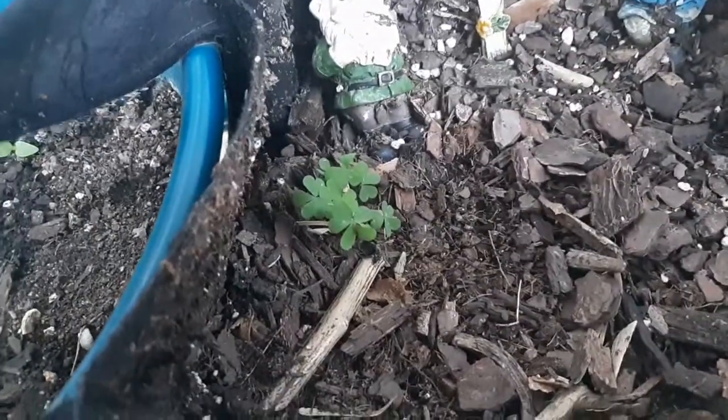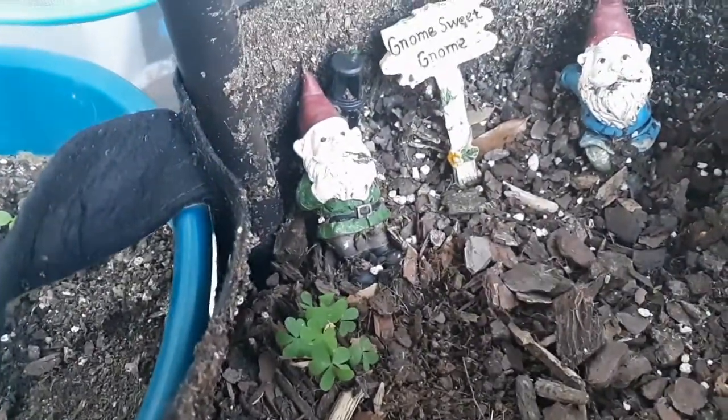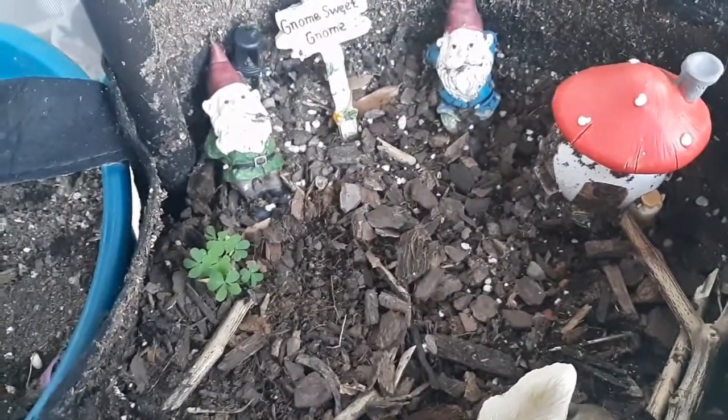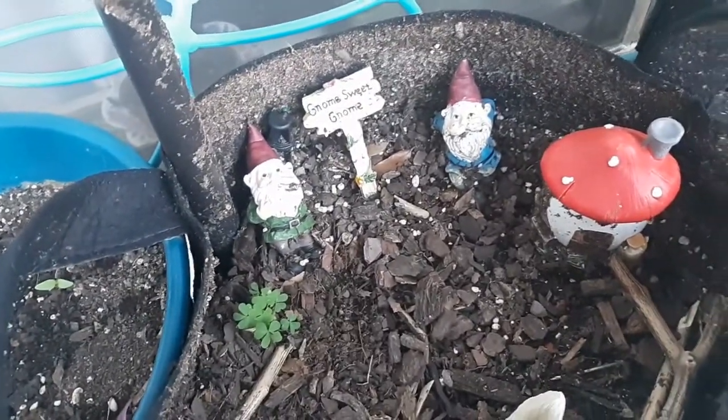And then over here, we've got our clover as always in the little gnome sweet gnome bag. And I put in two of the zinnia seeds this week because the pepper plant just didn't make it. And that's okay, that just happens sometimes.